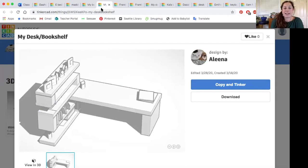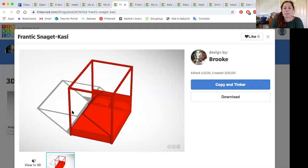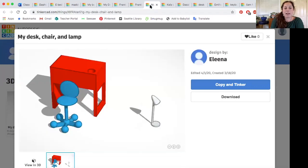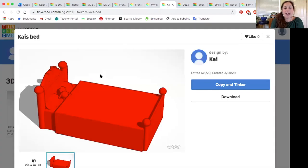And this one's Alina's. She has her whole desk area and a bookshelf next to it with lots of things on the bookshelf. And Brooke designed her canopy bed with the whole frame that comes up off of it. And Kai worked hard on a shelf that has those drawers, those little cubbies that you can slide in and out, like storage bins, with objects on top of it too. And Alina has been working on a desk and a little rolly chair.